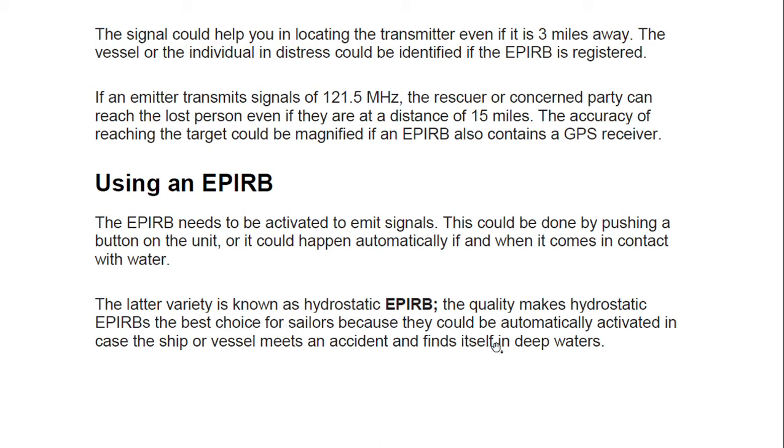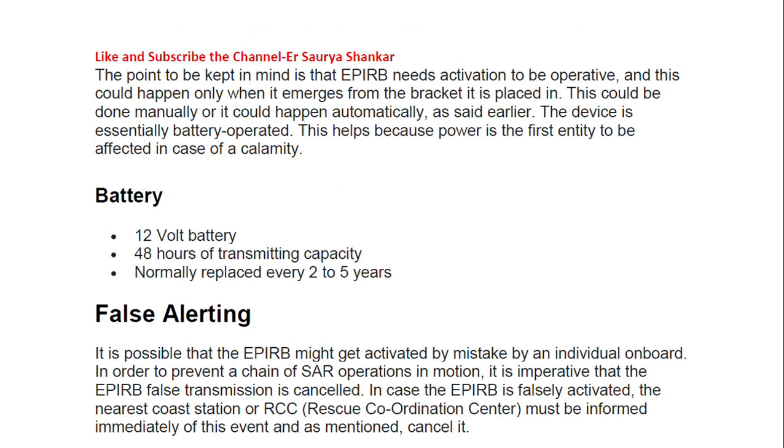The quality makes hydrostatic EPIRB the best choice for sailors because they could be automatically activated in case the ship or the vessel meets an accident and finds itself in deep water. The EPIRB needs activation to be operative, and this could happen only when it emerges from the bracket it is placed in. This could be done manually or it could happen automatically as said earlier.